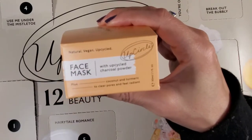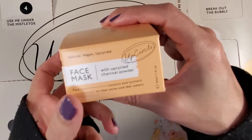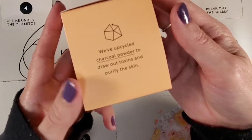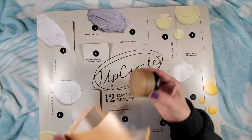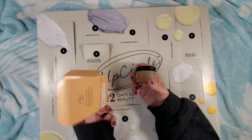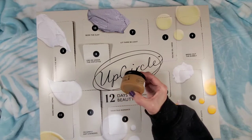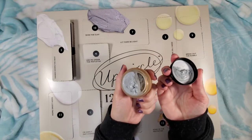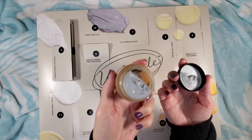Face mask with upcycled charcoal powder, plus coconut and turmeric to clear pores and feel radiant. We've upcycled charcoal powder to draw out toxins and purify the skin. I love the colors they use, the pastel greens, peaches, blue on their containers as well as their boxes. Love it. Ooh, that smell is very herbal, almost a little bit green.